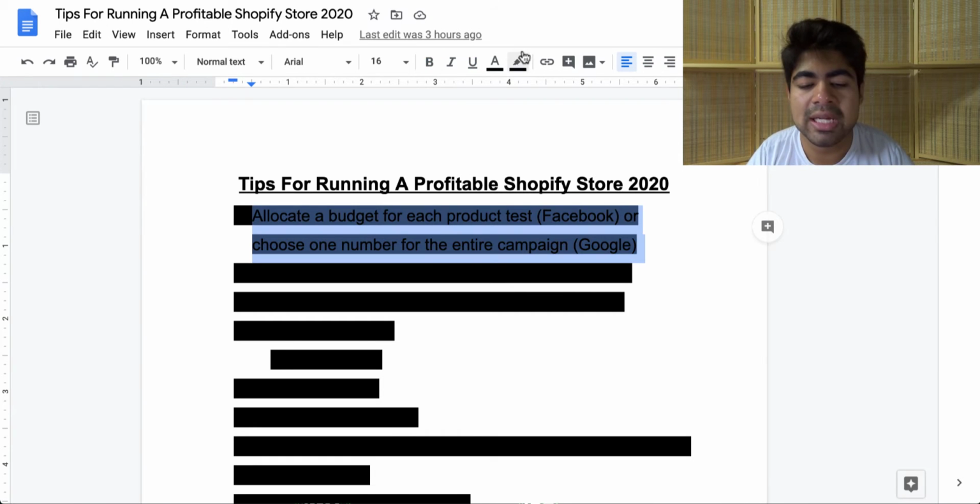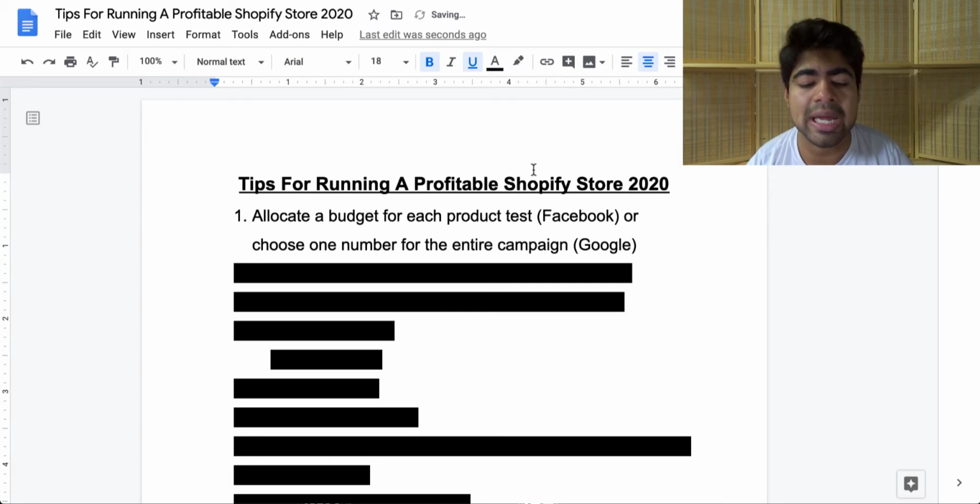But the real first tip that I have for you guys is the following. Allocate a specific budget for each product test, especially if you run mostly with Facebook ads, or choose one number and stick to that number for the entire Google ads campaign if you specifically want to run ads with Google. Now, what do I mean by this exactly?